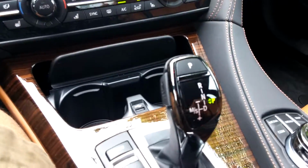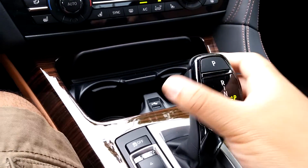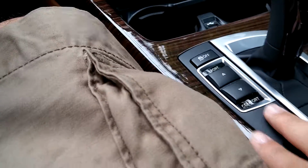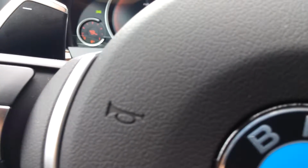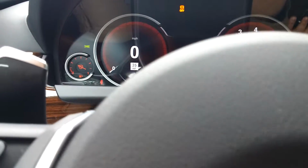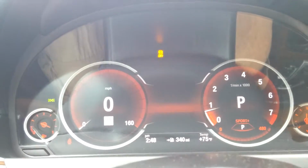You have your full leather wrap shift knob. You also have sport and comfort mode. So let's say we'll put it in sport mode. As you can see, it definitely changes. We'll put it in sport plus. As you can see, it definitely sounds more pronounced.